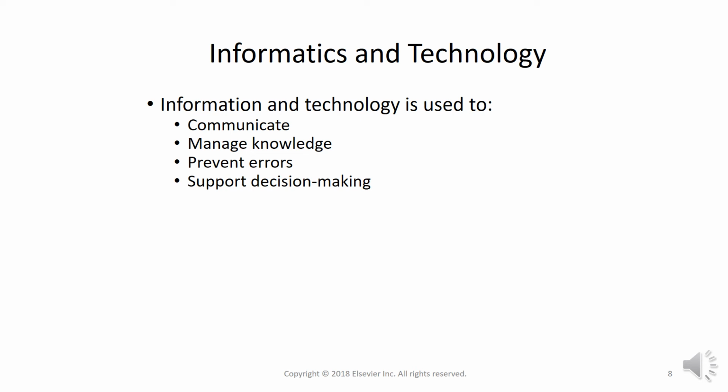So informatics helps us prevent errors. Anytime communication is more clear and available, errors will decrease. It also supports decision making by having information readily available, and that's a big part of informatics. It helps you make decisions about your patients. The more informed you are, the easier it is to make a decision.